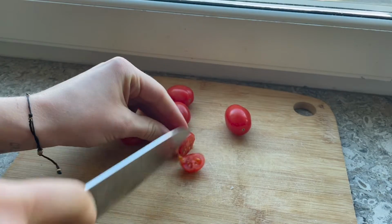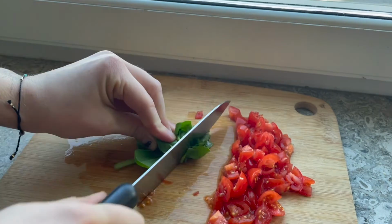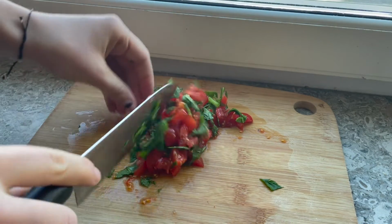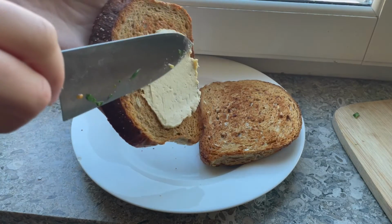Again, this video would not be complete without some avocado toast, so that's what I'm making this morning. I'm just chopping up some cherry tomatoes and some spinach and mixing that around in some lemon juice and some salt, getting my avocado chopped up, and then, you know, it's pretty much standard procedure from here on out.